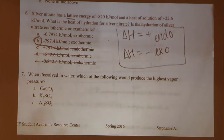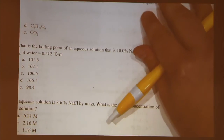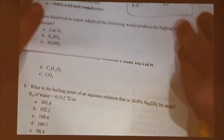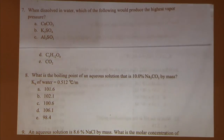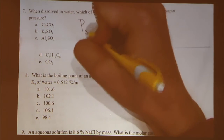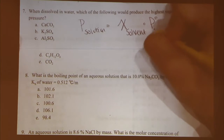So then we can look at 7. It says, when dissolved in water, which of the following would produce the highest vapor pressure? I'm going to pull this over to our answer choices. Vapor pressure, that equation is looking at Raoult's law. So that was P of solution, or the pressure of solution, equals the mole fraction of the solvent times the pressure of the pure solvent.